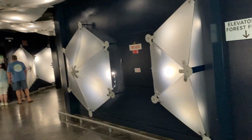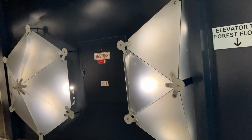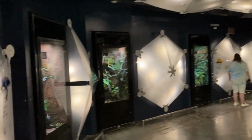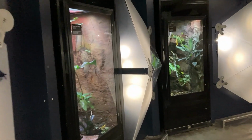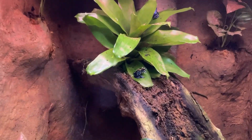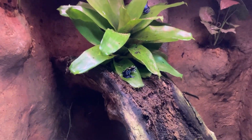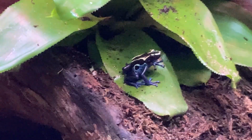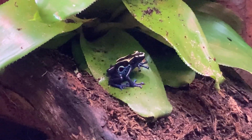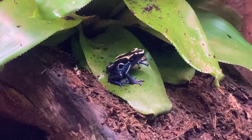Now we're inside the cloud forest. It's a lot cooler in here. You can cool down a little bit. There's all kinds of exhibits in here too. Ooh, look at that frog up there. Look at how brightly colored that frog is. Poison dart frog. I've often read that the more colorful they are, the more poisonous they are.